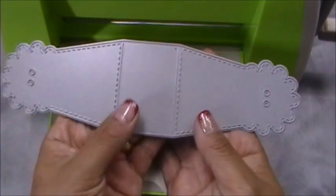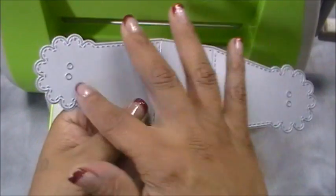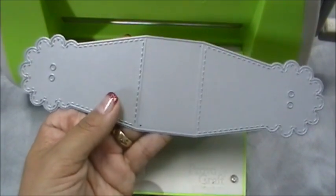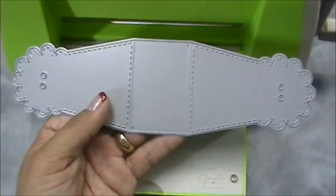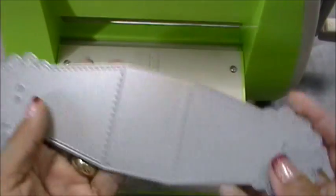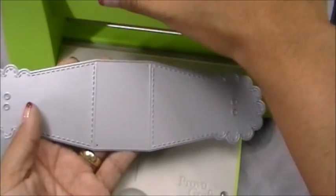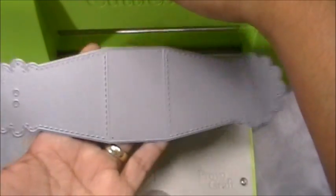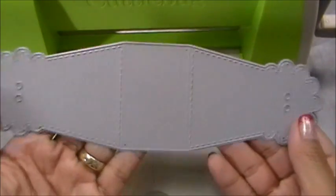How I designed this, I designed it with all the stitching and then with the little holes so you don't have to do any punching out. Like I said, no adhesive or anything is involved for this. And no machines, that's the most important thing. You don't need to plug anything in. All you need is your Cuttlebug, some pretty paper and some ribbon, and you have the easiest treat you could find and the prettiest one out there.